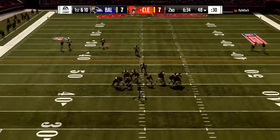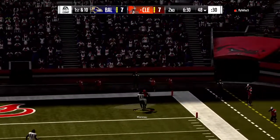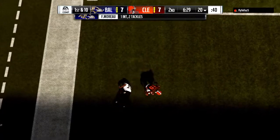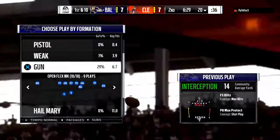They go play action here on first down. He's going to float this one deep right side. And oh, it'll be intercepted. Picked up by Fabian Moreau. And a big turnover there as his guys will get the football back.